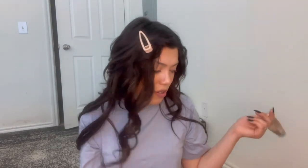So Aveeno's hand lotion, I love Aveeno. I think they're really good at keeping your hands moisturized. And this is just a daily moisturizing lotion. Nourishes dry skin, so nothing fancy.